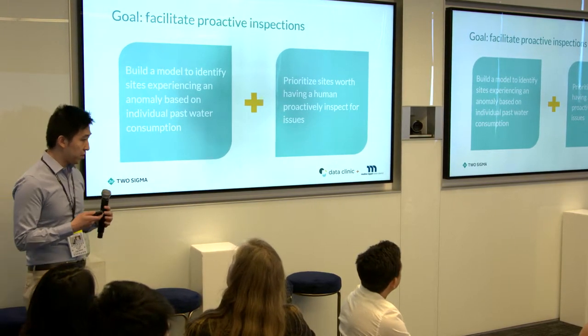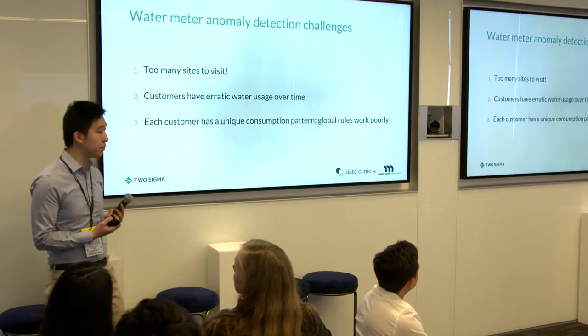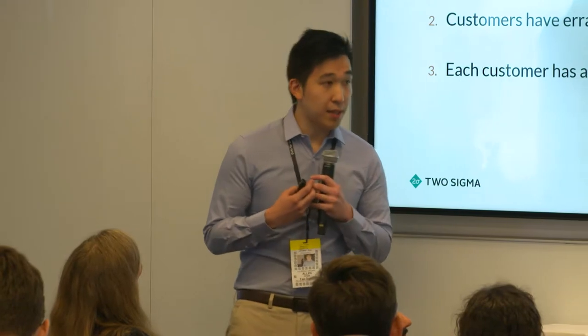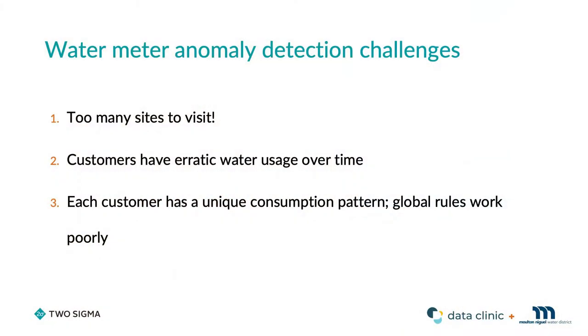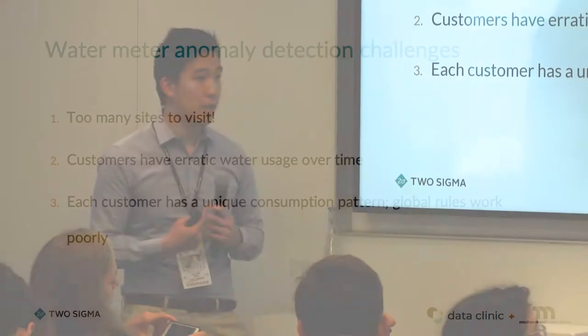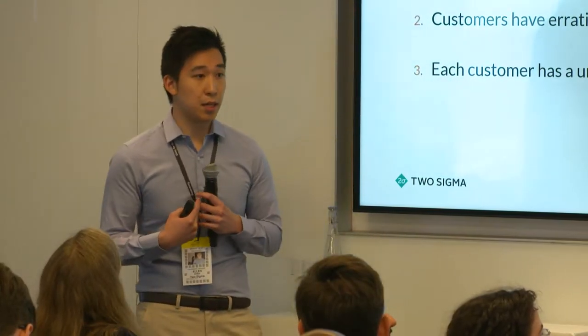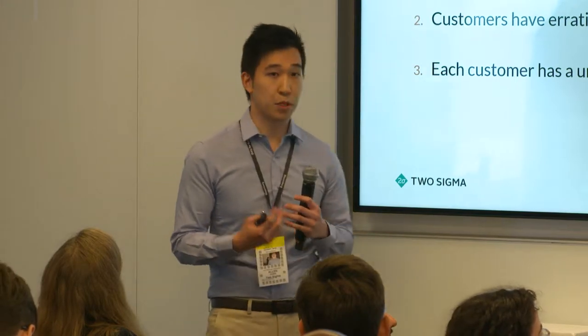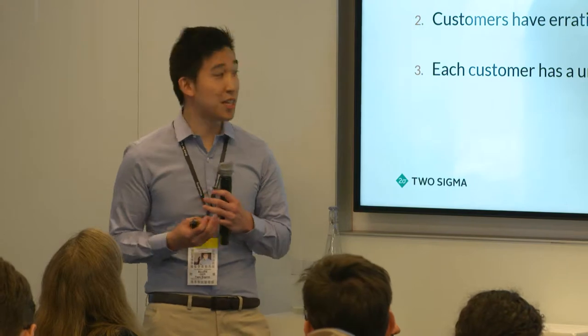But before we actually began working on a model, one question that might come up is whether or not a model is actually helpful here. We believe that this is the case, first of all, because there are too many sites for a human inspector to visit, but also because we wouldn't expect a global rule to work particularly well here, because a lot of sites have somewhat erratic water usage. In particular, a residential site might act very differently from a commercial one. And even two residential sites might have very different usage because people just tend to use water differently.